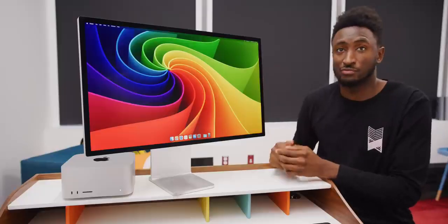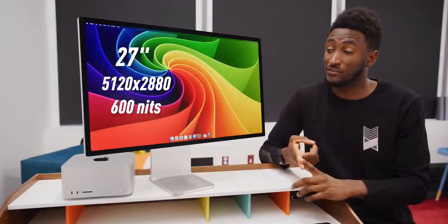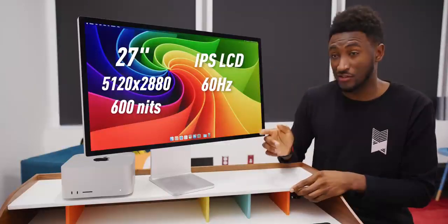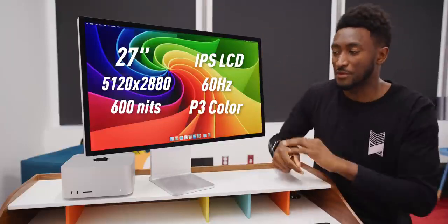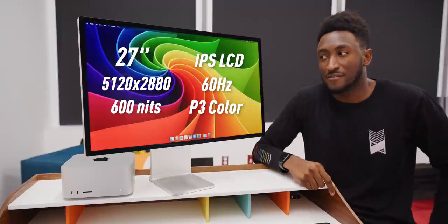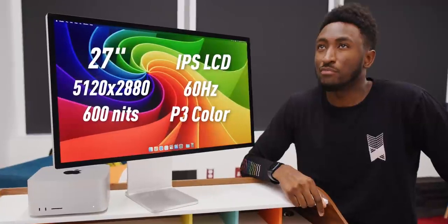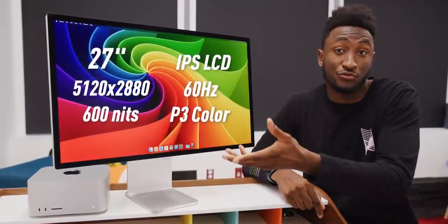So this new Studio Display, it's 27 inches diagonally, 5K resolution, 600 nits brightness. It's an IPS LCD at 60 hertz with P3 color. It's got a webcam up top. It's got some speakers at the bottom, some USB-C ports around the back, and it's $1,600. So if I was an appraiser looking for a comparable house, I would be looking at the LG Ultrafine 5K.